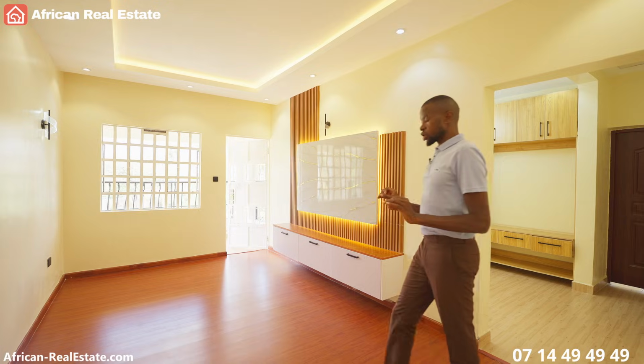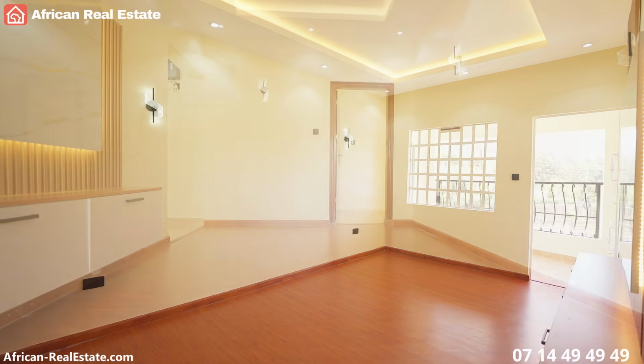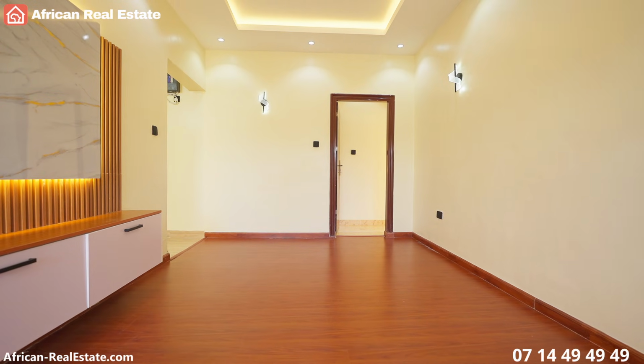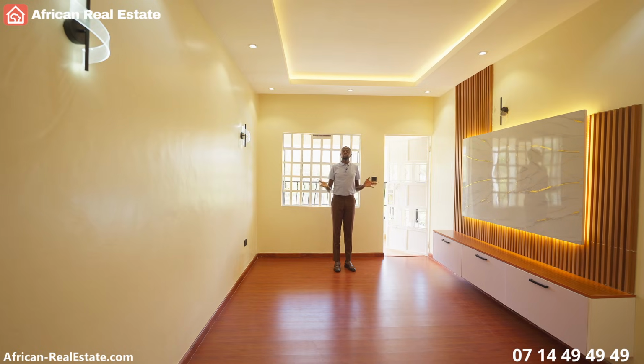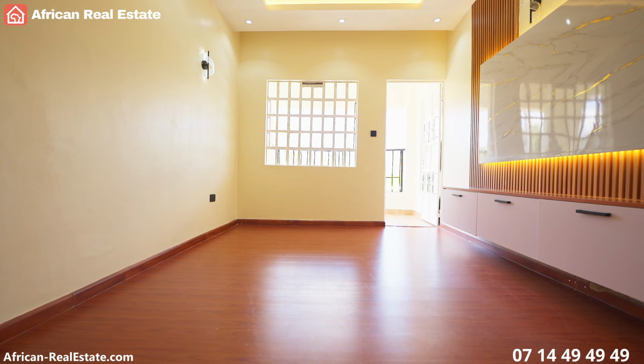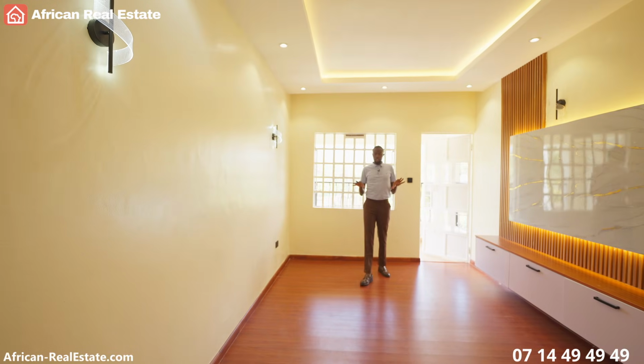This unit also comes with a family room, and as you can see, it has been done very well. It has been secluded from the living room, which is downstairs. That's where you welcome everyone else. But if you want to have an intimate family moment where you discuss your goals as a family, this is where you should do it, in the family room.